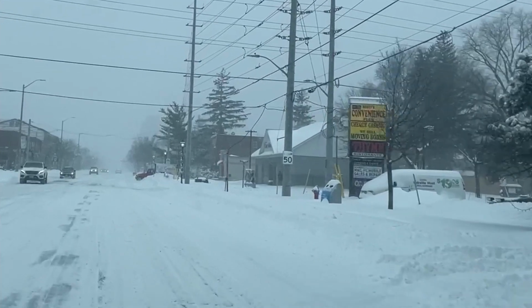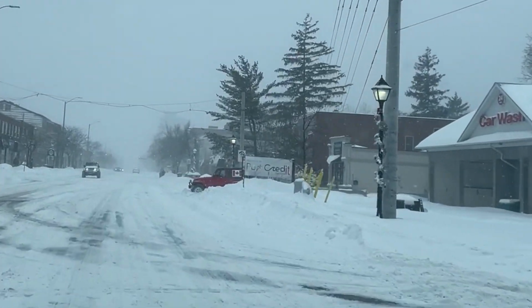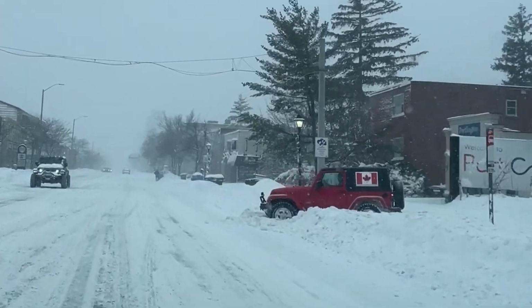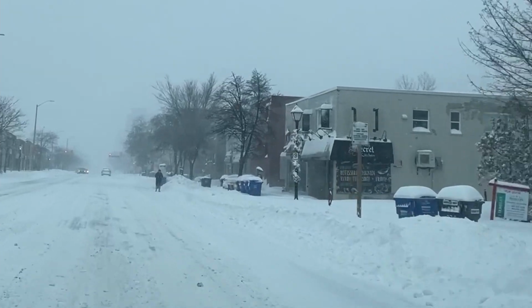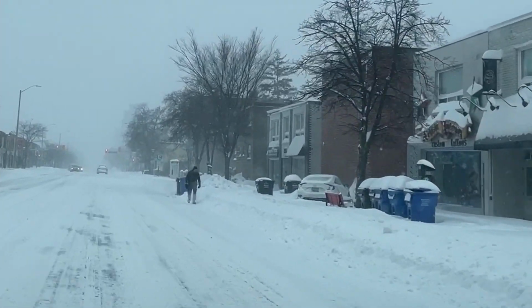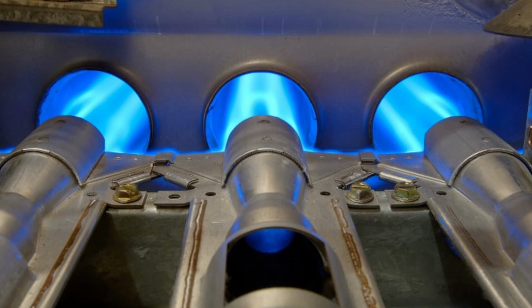For those who choose a gas furnace, the operational cost could certainly be lower. A gas system is less expensive to operate, and that's because natural gas is cheaper than electricity. During the past few years, electricity has increased in cost, while natural gas prices have actually decreased, which makes the gas units more appealing to homeowners.